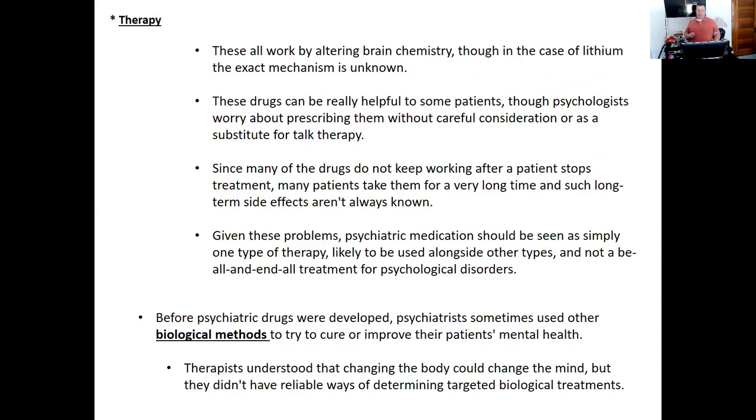And since many of the drugs do not keep working after a patient stops treatment, many patients take them for a long, long time, and such long-term side effects aren't always known. Given these problems, psychiatric medication should be seen as simply one type of therapy, likely to be used alongside other types, and not a be-all and end-all treatment for psychological disorders.